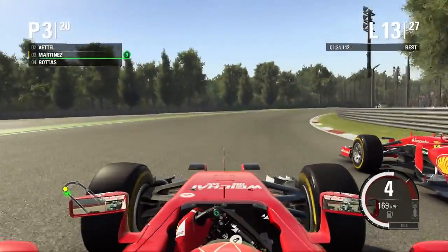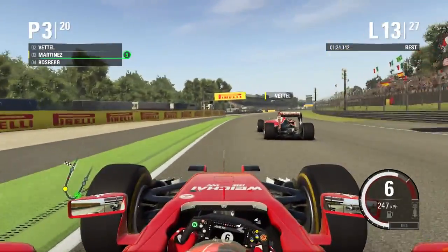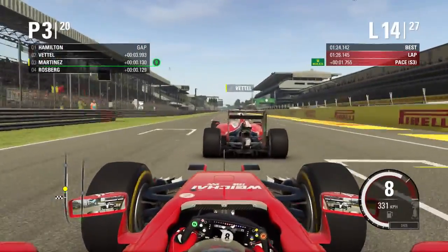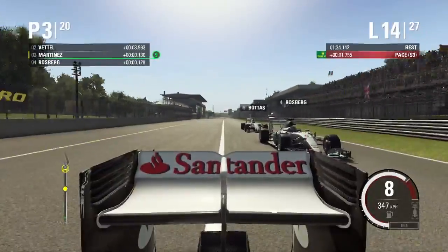Meanwhile, Vettel now dives up the inside at Parabolica here. Both of the Ferraris going at it in their home race. Hopefully Arrivabene doesn't have a heart attack, because the last thing he wants in this race is for us to crash each other out. But as you can see, onto the start of lap 14 now, we're going to re-overtake Vettel without DRS. We don't even need DRS because we've got enough straight-line speed in the back of this Ferrari.